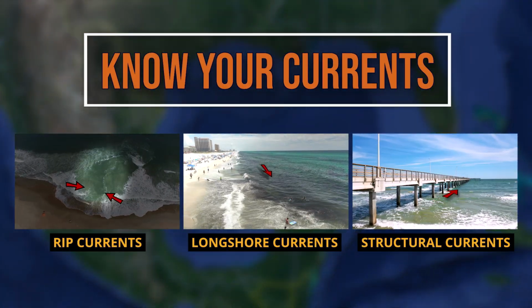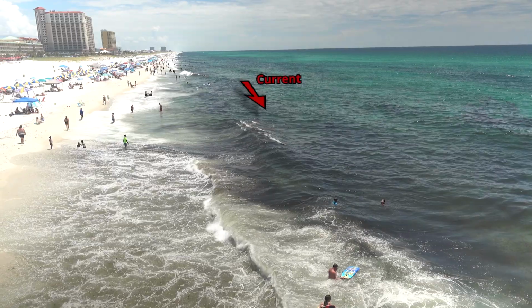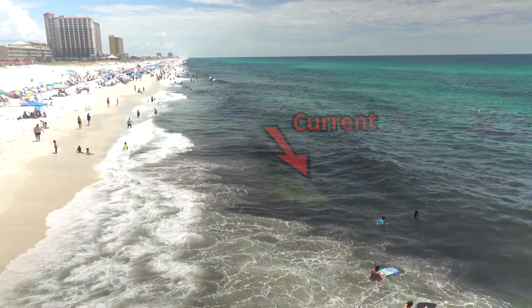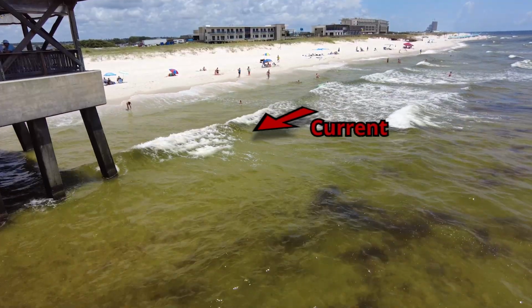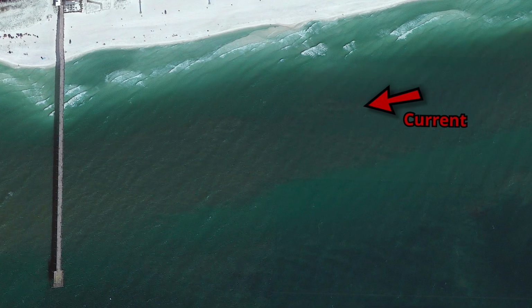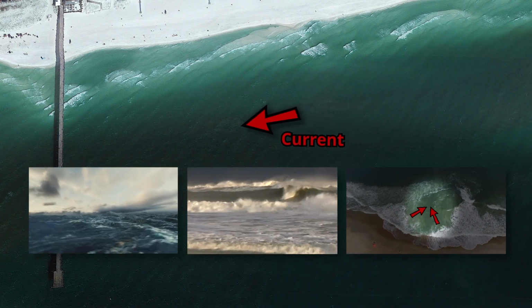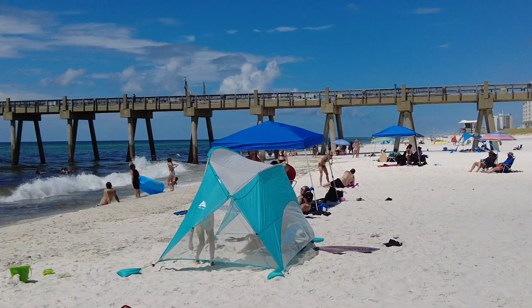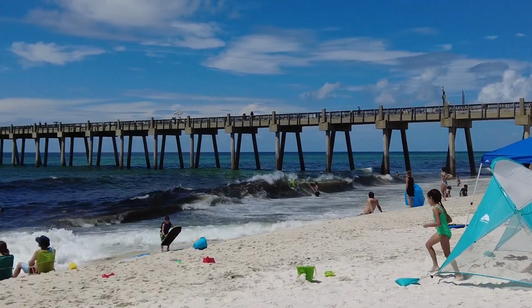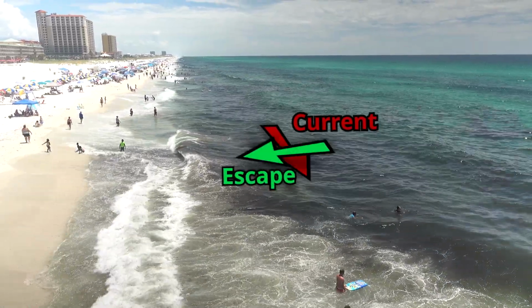Two other types of currents to know about are longshore currents and structural currents. A longshore current carries you not away from the shore, but along the shoreline, making it difficult to keep your footing or to stay in front of one spot on the beach. Longshore currents become dangerous when they carry you swiftly down a shoreline and into the path of other dangers, like rougher waters, larger waves, and rip currents. They can also carry you towards structures like piers and breakwalls and the dangerous, turbulent conditions around them. To escape a longshore current, swim toward the beach.